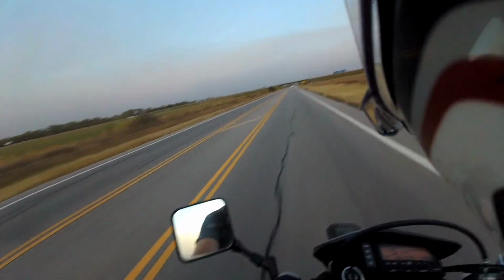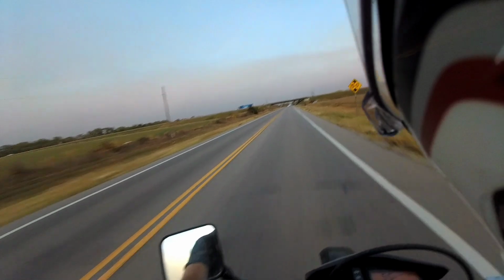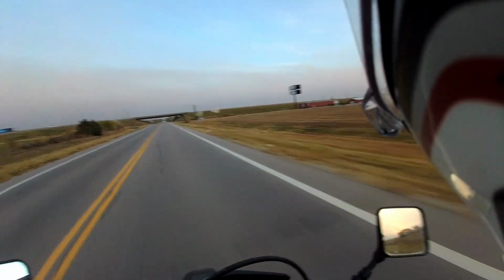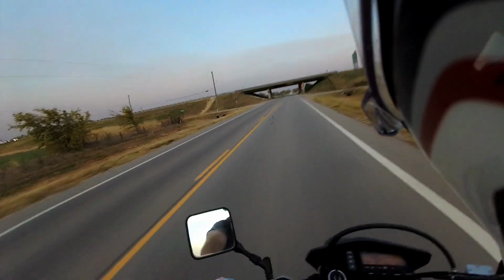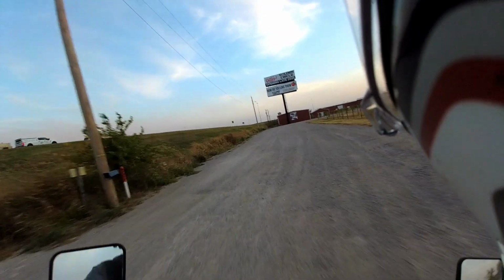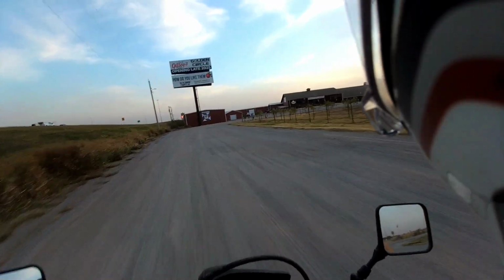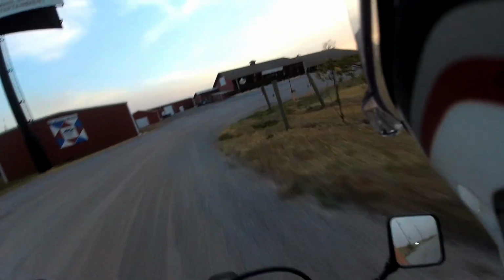But before it gets dark, I'm gonna go out here. I'm gonna make a quick run through the vineyard. Show you guys the vineyard, some fall colors. It's not as bright as I'd prefer it to be, but oh well. It's better than no pictures of the vineyard or video of the vineyard.